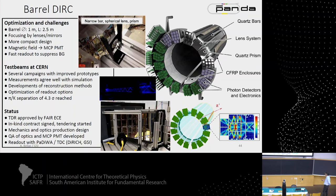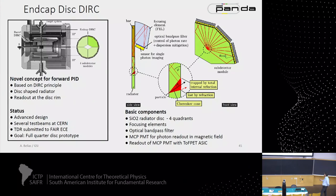This is a very well advanced detector, and the readout is done with a PADIWA TDC-type FPGA readout, which has been used and developed at GSI. The endcap DIRC now is novel in the sense that you have a particle impinging on your radiator along here, and then the light is scattered within the short lengths all the way up to the bar. The focusing element is then focusing the photons to a sensor very similar to the barrel DIRC design. This has been an advanced design. The TDR is submitted to FAIR-CE, and we're expecting approval anytime soon.